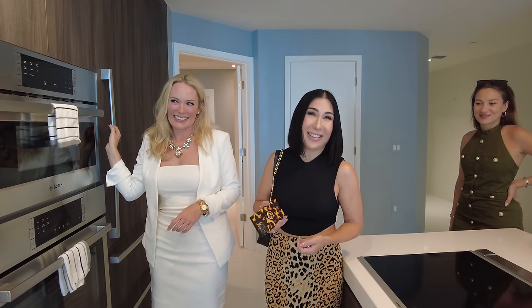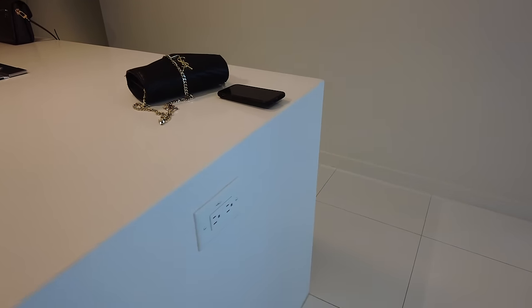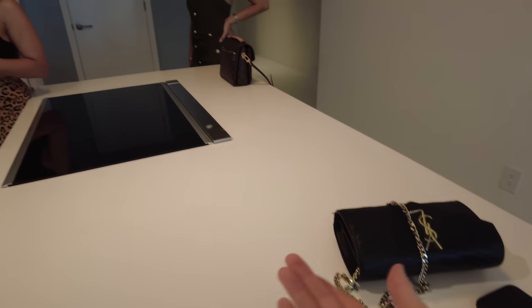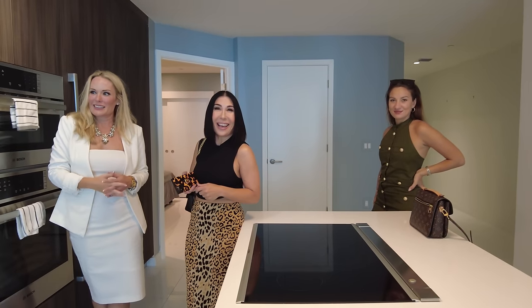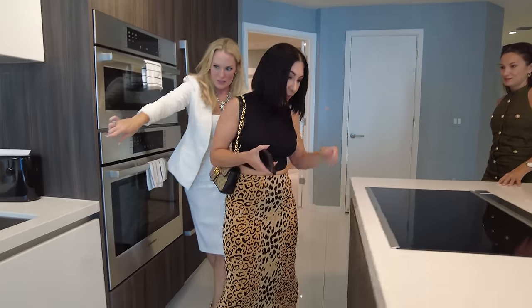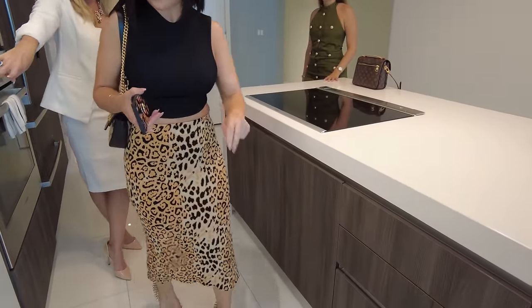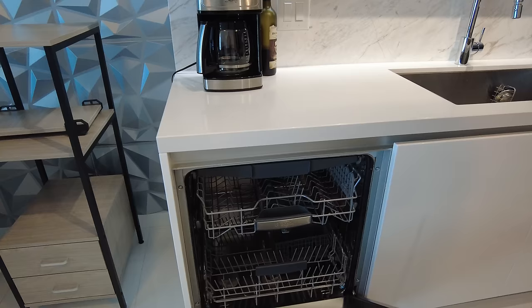It's great. Power outlets here, on the side, so you can plug in stuff, like cooking appliances that I don't use. Does it have a dishwasher? It does. Where's the dishwasher? All the appliances are hidden. Oh, look at that. You can't even tell.